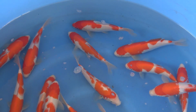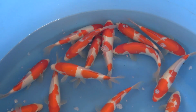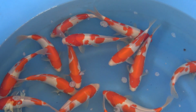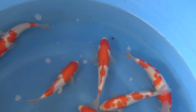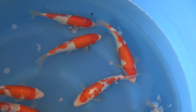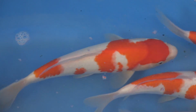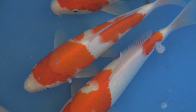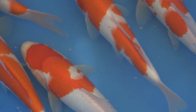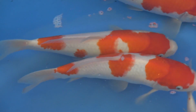This selection, 17 Kohaku. As I've explained previously on the video, fish that came from the harvest on Saturday, weren't sold, and will now be selected through with regards to whether we keep them as tadigoi and move them on. This one here was one which I particularly liked. In an ideal world, a little bit of red on the left hand side there on that white ground, but otherwise the quality really nice.